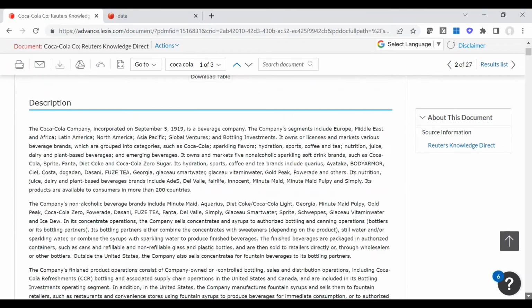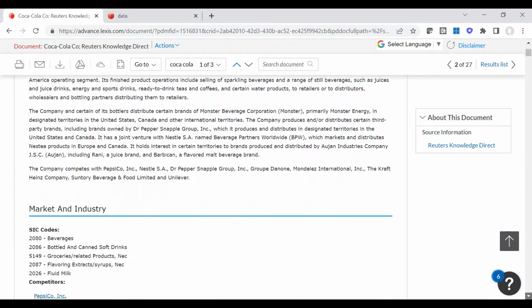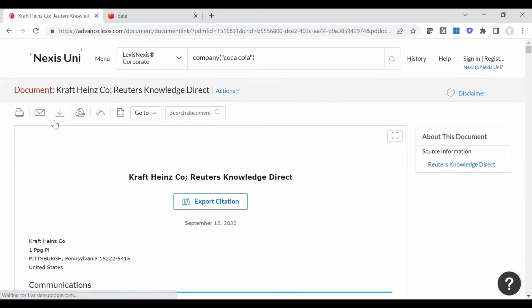but more importantly, once again, a description, their industries, and competitors, who the major competitors are. Once again, there are hypertext links, so you can link to information about that major competitor. If we want to get information on Kraft Heinz, click on that hypertext link, and it would take you to their report. But we're going to go back to Coca-Cola.